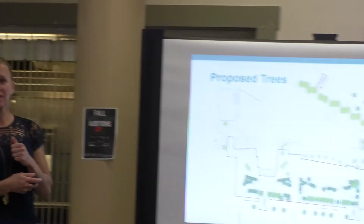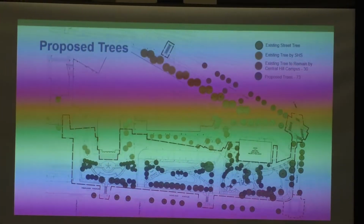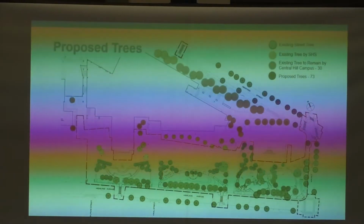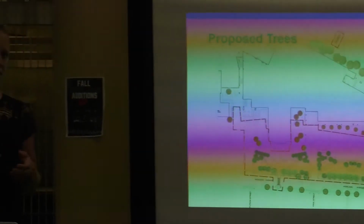So we will be proposing 73 new trees. That's the good news. Sad that we have to lose two, but we will have 73 new trees incorporated throughout the campus to help repopulate the tree population. I'm sorry, I'm going to ask, what kind of trees are you going to bring in? We haven't decided on specific species yet, but we'll be working with the city to determine that. Okay, and what size will they be? Because some of these trees are a very substantial size right now. Right. Well, we will get as big trees as the budget will allow us to get.